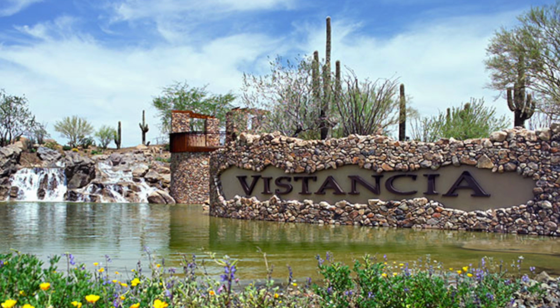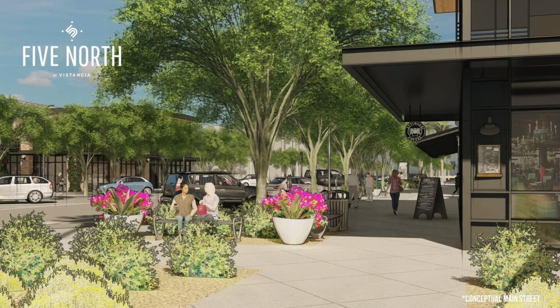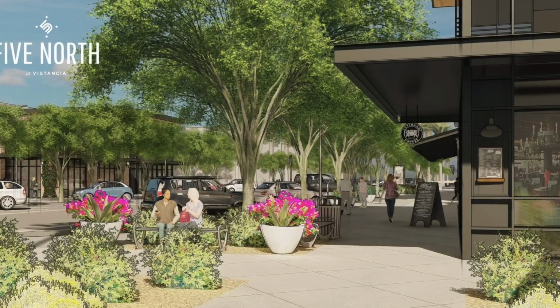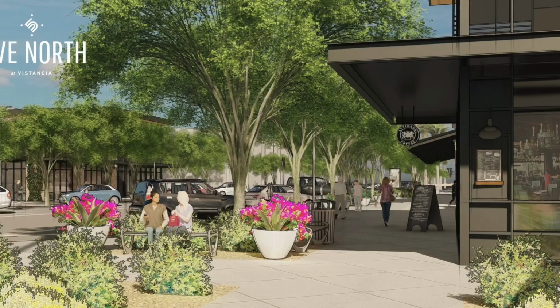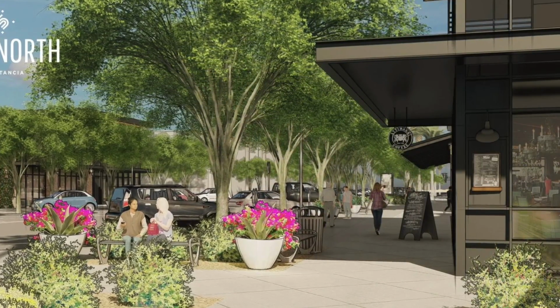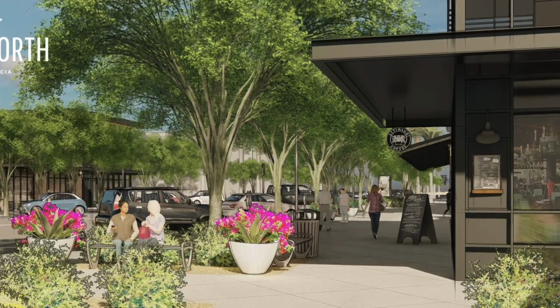It's going to be mixed use, retail and restaurants on the first level. Great little walking distance. It's going to have a ton of outdoor patios. It's going to have farmers markets, car shows, all kinds of the local little things that people love.